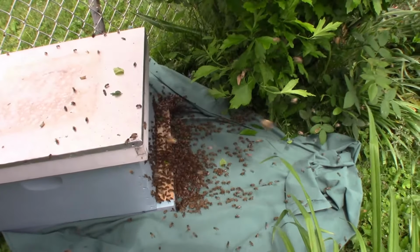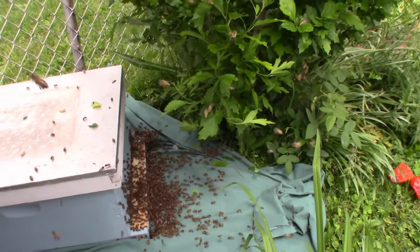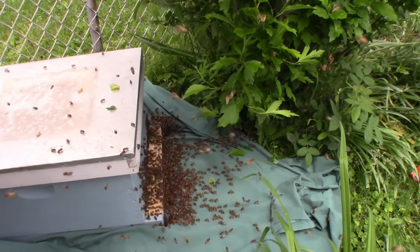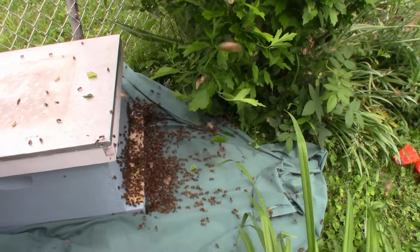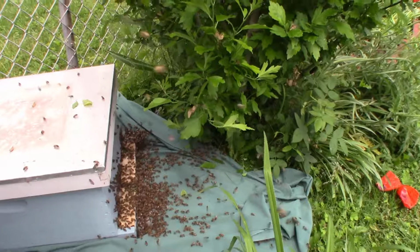Very small handful still interested in the tree. Oh. So, yeah, they're doing the Nasonov. Come on in. Yeah. So we'll stop after work, put the cover on the front of this, and bring them home. Okay.